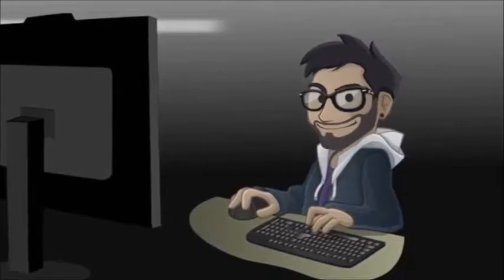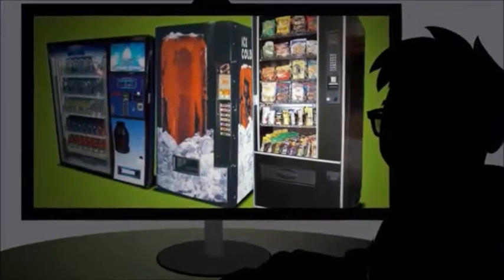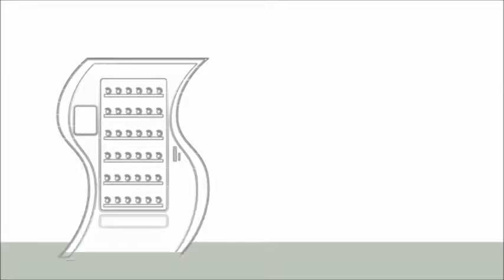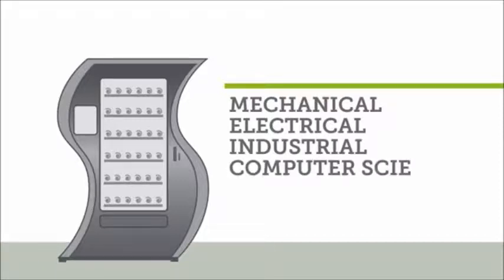Well, consider your average vending machine. It stores products and delivers them on demand. Simple, right? But do you realize how many different types of engineers it takes to manufacture one? To produce just this one machine, it requires the skills of mechanical, electrical, industrial, and computer science engineers.